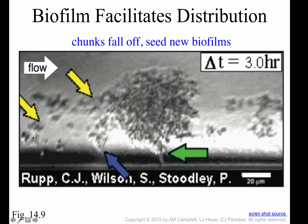Biofilms don't stay forever. As they get ripped off the substrate, here's flow ripping a biofilm off of a substrate, they can leave remnants behind. They can establish new biofilms.